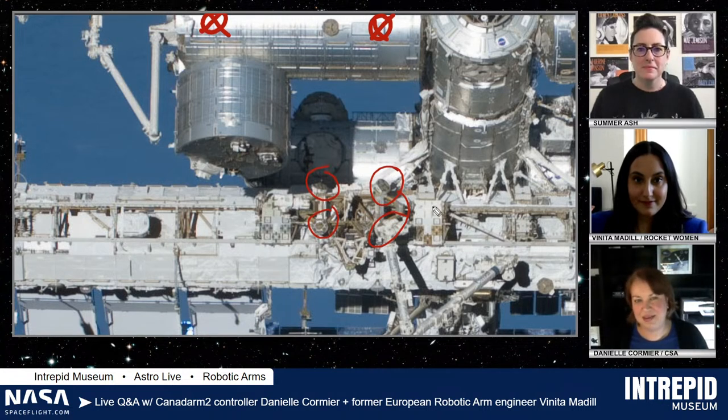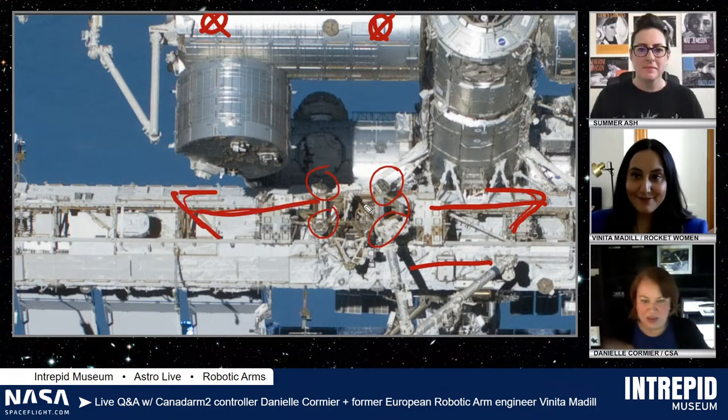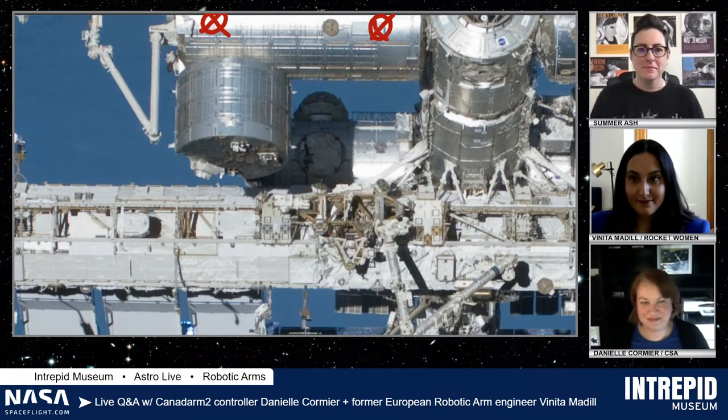And this is the thing that's the train you talked about that goes up and down the station, right, the main truss? Exactly. Where you put the arrows, that's basically where some of the rails are. So it just goes up and down the rail. Gotcha. All right. Well, just be on the lookout. Look for things like that. You'll see it on the visiting vehicle that's going up there to get grappled.